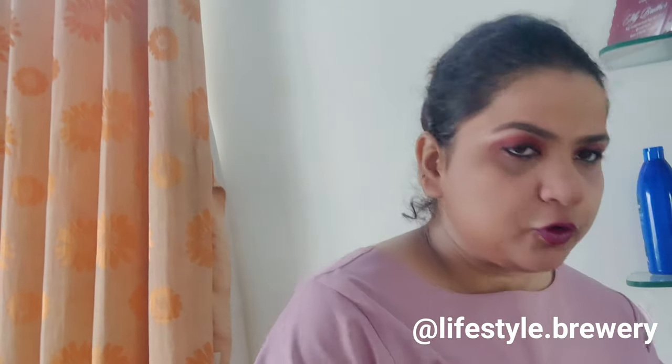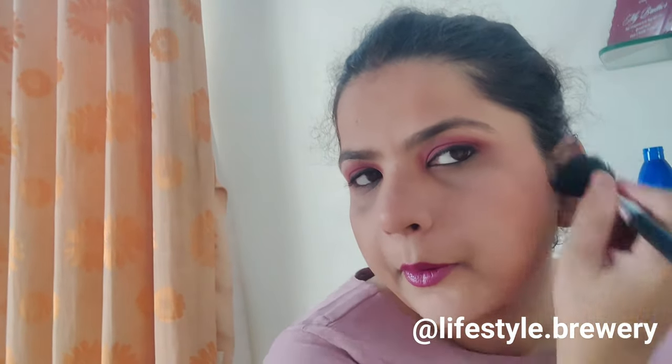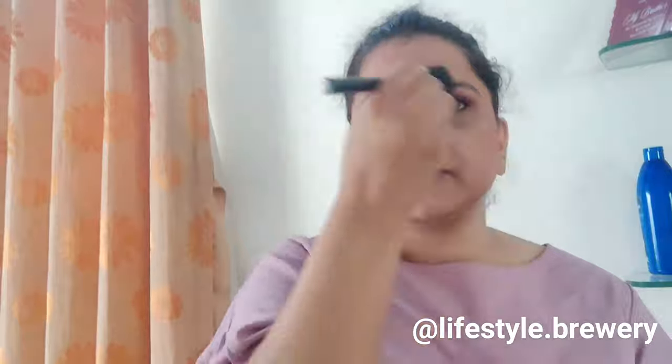The second most important thing is the highlighter. But before the highlighter, you have to give yourself a blush. So I'm going to use this pink blush. Take loads of it. You can use the same brush or a different brush. Take loads of the blush, smile, and just try it out. Take that same amount and just flush it over.